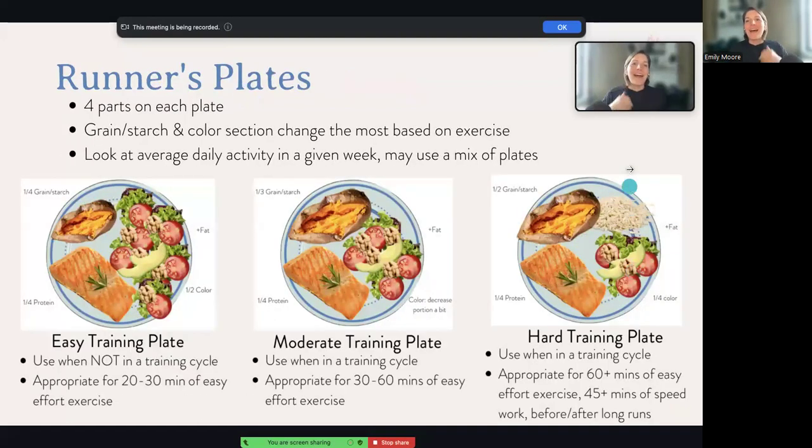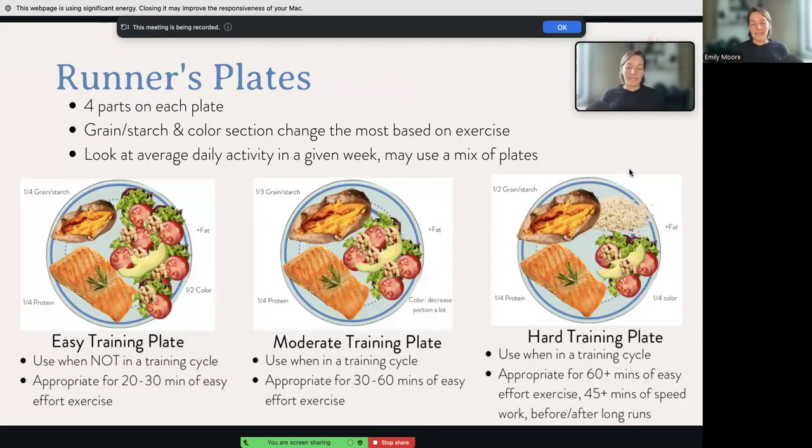So let's chat about how to set up your plate at your meals. Now, I use a series of runner's plates. I find that tracking your nutrition could be helpful for some athletes and some runners, but I don't think it's very sustainable. And what happens when your training increases? What happens when your training decreases? All of that should be accounted for. So I prefer to use these runner's plates to teach you how to set up your plate and to help you align your nutrition with your exercise.